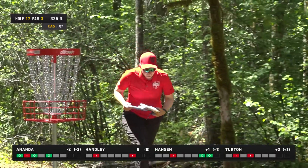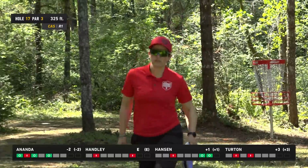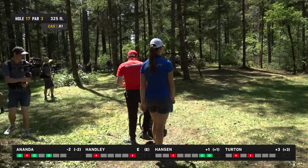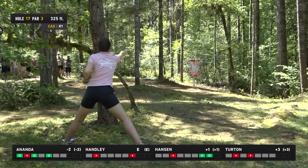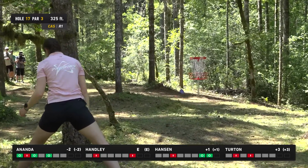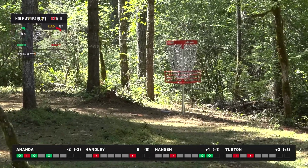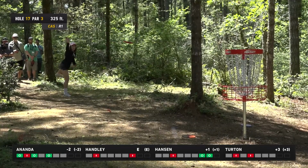That was a flat delivery right there. Talk about that putt. I was really happy. I felt like I was very close to making a lot of those C2 putts, and I just thought, me and the chains, I'm just going to hit them, and I did. Felt really good. Back-to-back birdies for you.